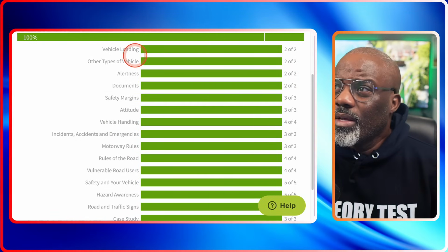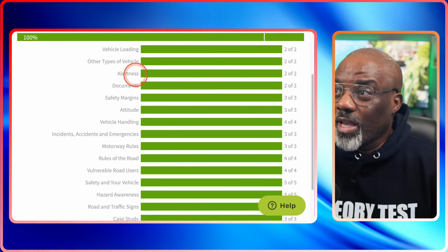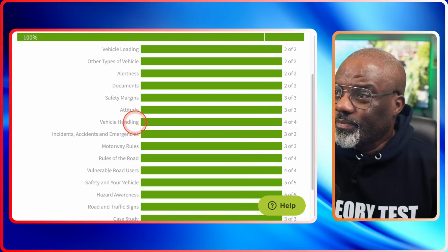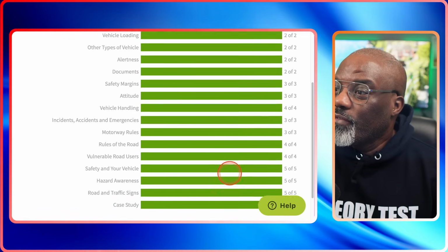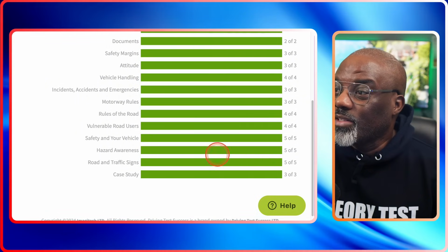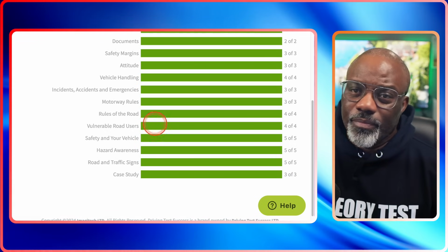So let me just go back to this and quickly show you what I'm talking about. In this 50 question mock test, I've got vehicle loading 2 out of 2. Other types of vehicles 2. Alertness 2. Documents 2. Safety margins 3. Attitude 3. Vehicle handling 4. Incidents, accidents and emergencies 3. Motorway rules 3. Rules of the road 4. Vulnerable road users 4. Safety in your vehicle 5. Hazard and awareness 5. Road and traffic signs 5. Case studies 3. You're always going to get 3 case studies anyway. That's standard, because the last 3 videos are case study videos.